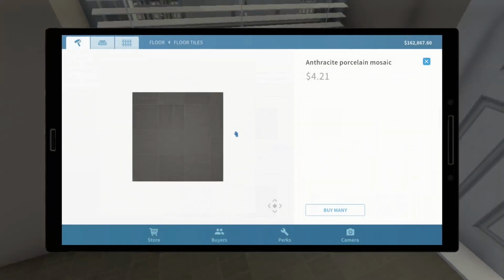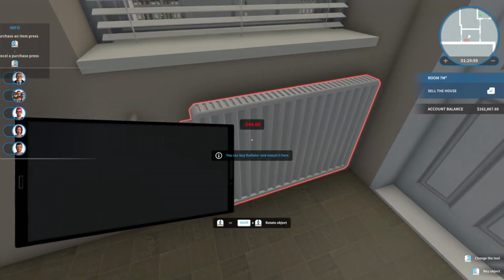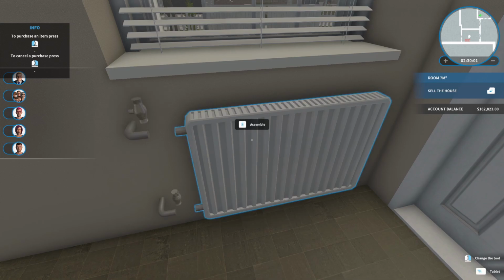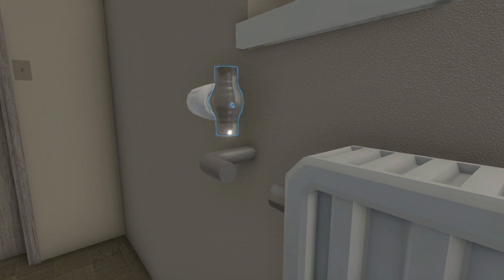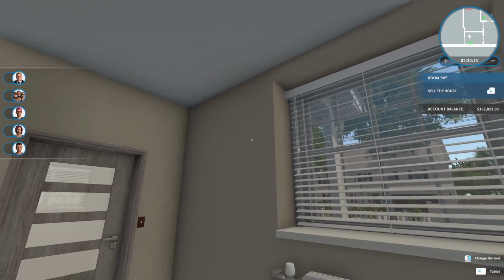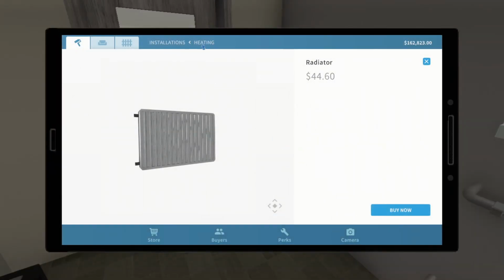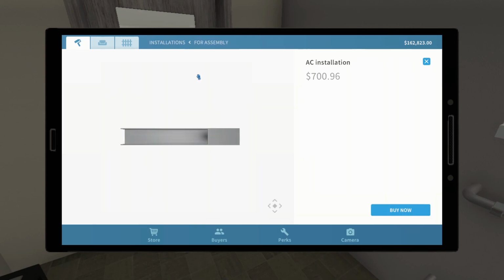I do want to put a radiator in here, though. So let's go back here. I just want a radiator. There we go. Mount this right under the window. Perfect. And then I was even thinking, if this is going to be an office, it may get hot in here. You may want some air conditioning. AC installation, $700.